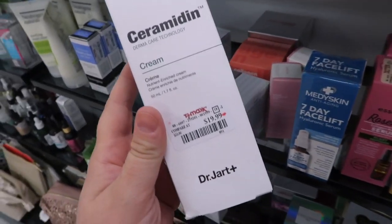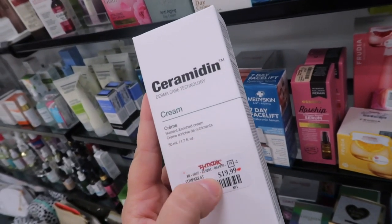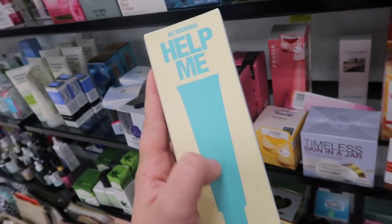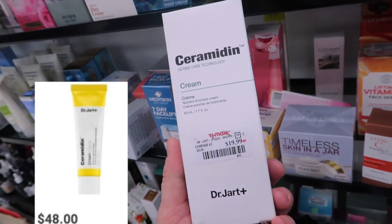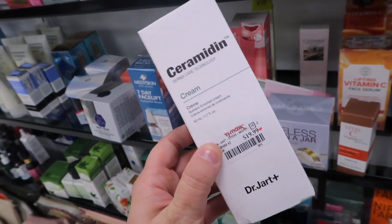So I found another Dr. Jart item. This is the Ceramide Cream, going for $19.99. And this is what it looks like. So we found the Ceramide, and I think it was the liquid the other day. So now they have the cream too. And I know this product is super popular and has amazing reviews. So I love being able to find it here at TJ Maxx.